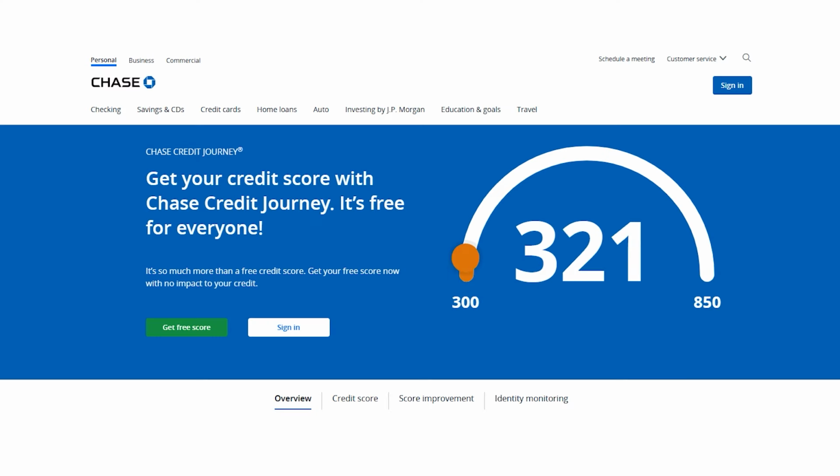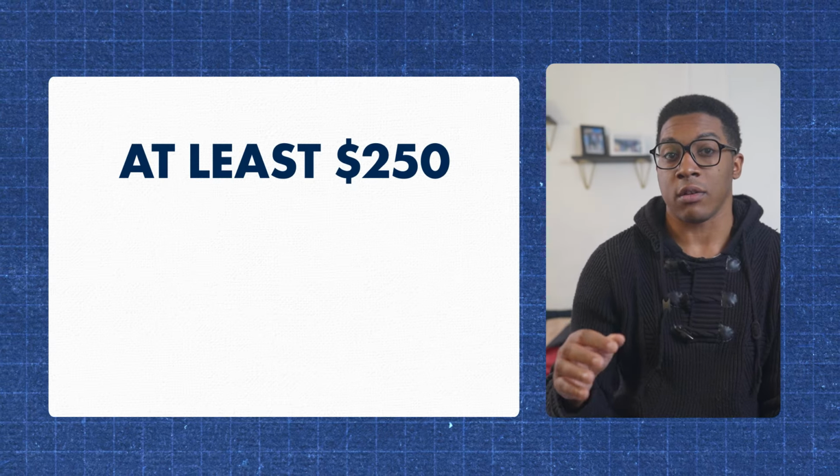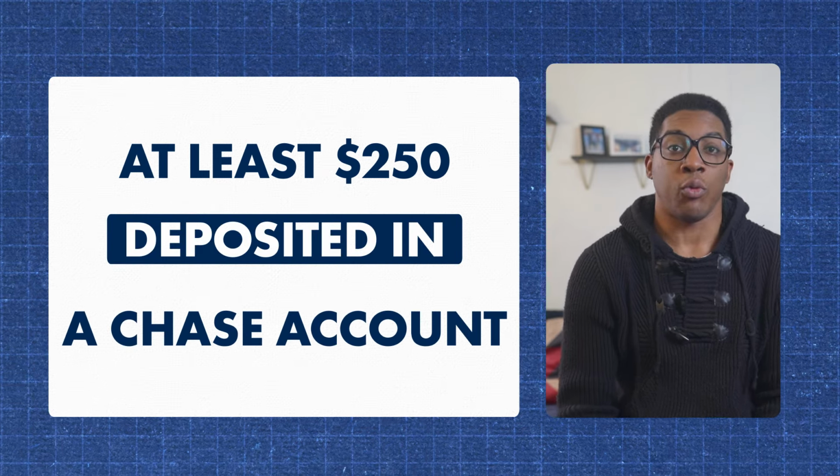In addition to that bonus, Chase also gives you the ability to check your credit score and track it in app, which when starting out is very helpful in regards to actually making sure that your credit is being built correctly. And lastly, even though this is a no annual fee credit card, which is great, you are still required to have at least $250 deposit into one account with Chase prior to opening this card.